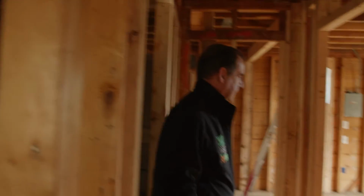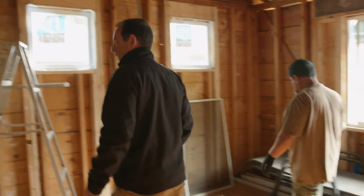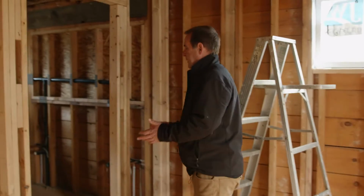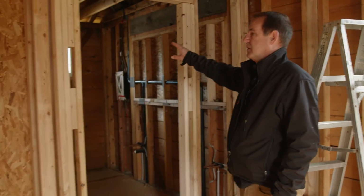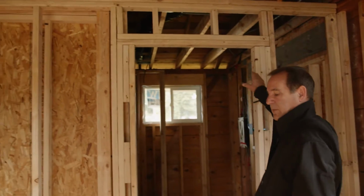Back in the master now, we're about finished with that for framing. The next step, we've got the floor in, new window, ripped out a lot of old wood. There's going to be a barn door that's going to go across the opening from the bedroom into the master. You're now in the master bedroom. New windows in here for light.